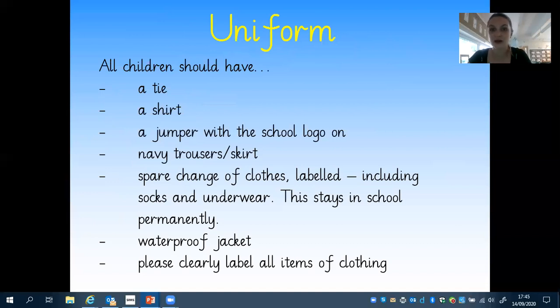Uniform. A quick note about uniform, because those of you who went to our St George's nursery will have had a slightly different uniform. It changes in reception, and it's really important that they have the correct uniform. So all children in reception class should have a tie. It might be that you want to get an elasticated tie or a clip-on tie, but they all need to have a tie every single day.